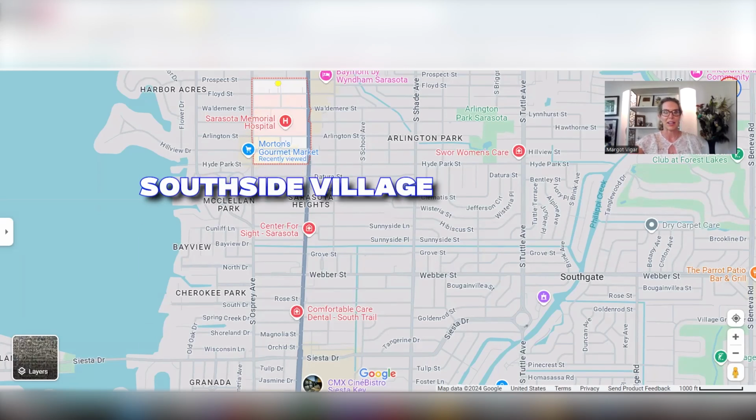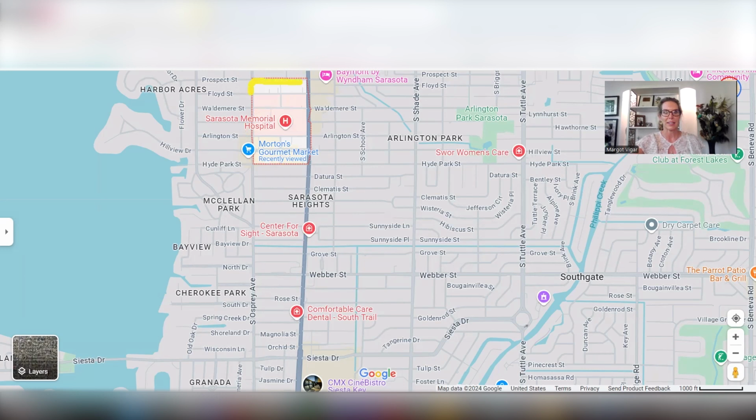You can see that it's outlined in red. I'll go ahead and do the same, but in yellow. There we go. We talked about how it's very close to the hospital. You can see the hospital's just literally catty corner to the village. And the property that I showed you, that was $2.699 million. It is located here. So from the perspective of walkability to Southside, it's spectacular. It really doesn't get much better than that.